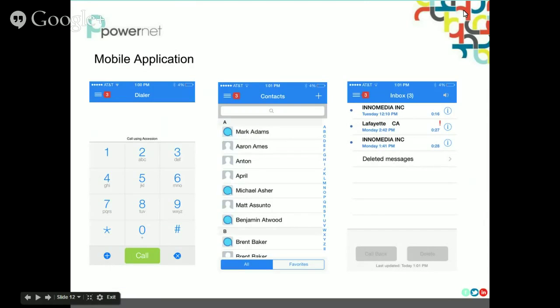The mobile application is very similar. As you'll see here, this is what the iPhone app looks like. On the left, you have a menu at the top left that can bring you to your dialer, to your contacts, to your voicemail, or through some settings. Your dialer looks just like a dialer would. You can call, you can add contacts through there.